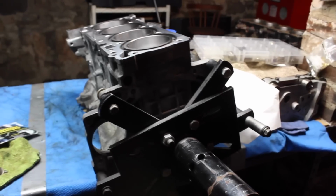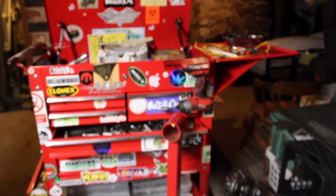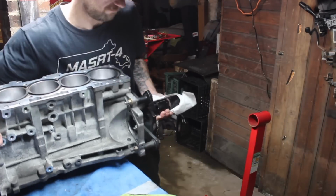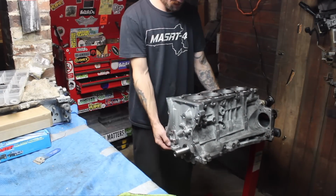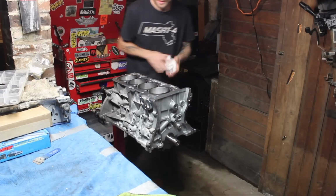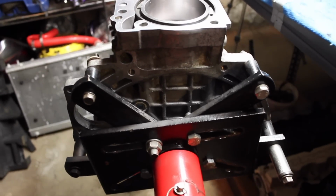So what I'm gonna do is go ahead and pick this up and slide it into that engine stand. There we have it. So I'll give you guys a close-up on what she looks like.